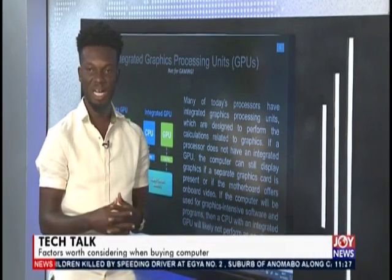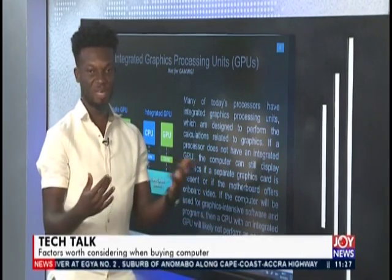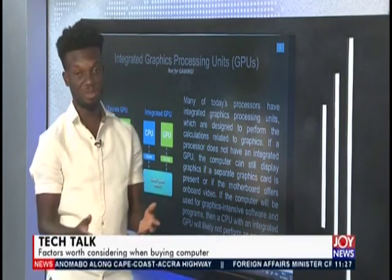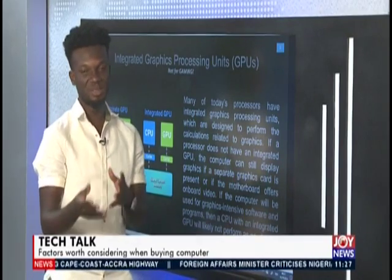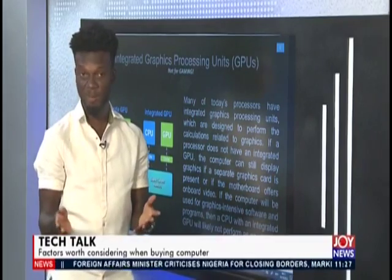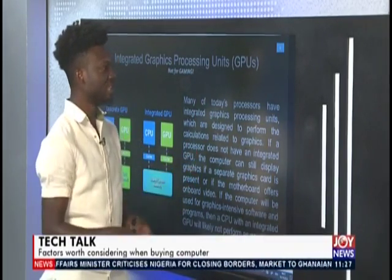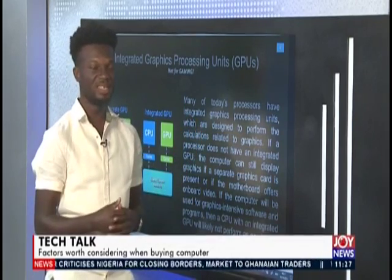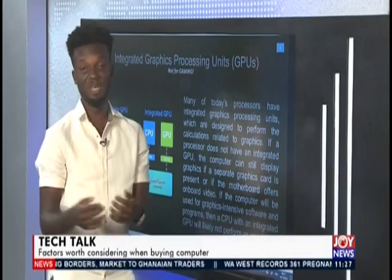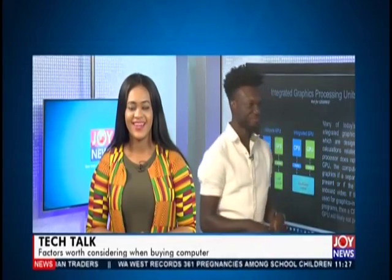So, for instance, if you are converting a video from one format to the other, it will be best handled by your graphics processing unit, because that does better calculation than your CPU. Integrated GPUs can do some of this work, but in the case where you want to play a video game, you want a dedicated GPU. So if you're seeing that your CPU has an integrated GPU and you're thinking, oh, this can help me play a video game, I don't think it will, especially if it's a game like FIFA. You don't want to use an integrated GPU.